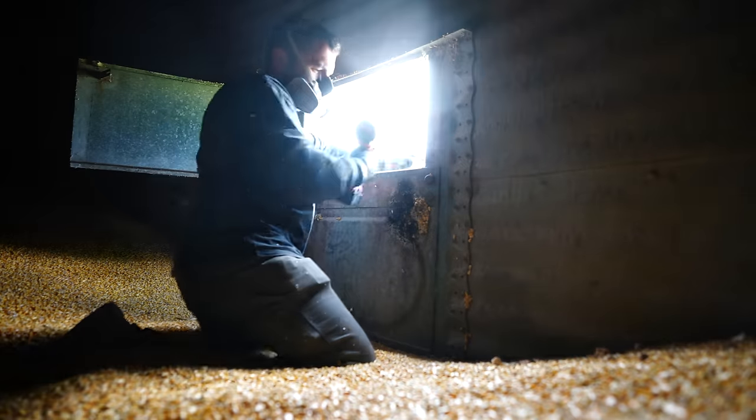This bin's in a lot better shape than the bean bin we did the other day. Good 15% corn, nice and cool to the touch.